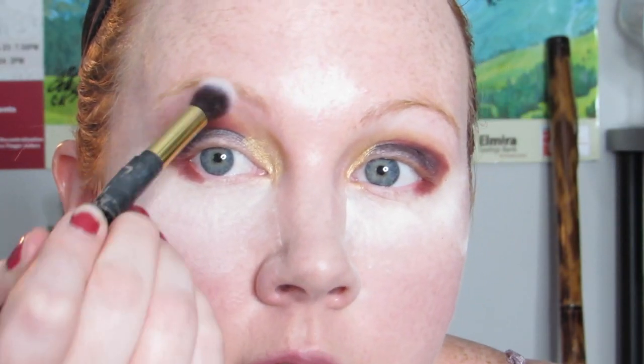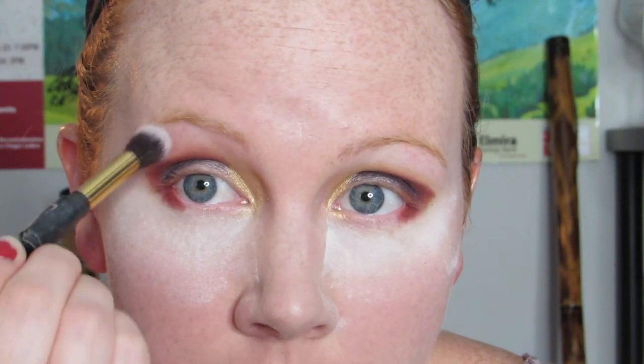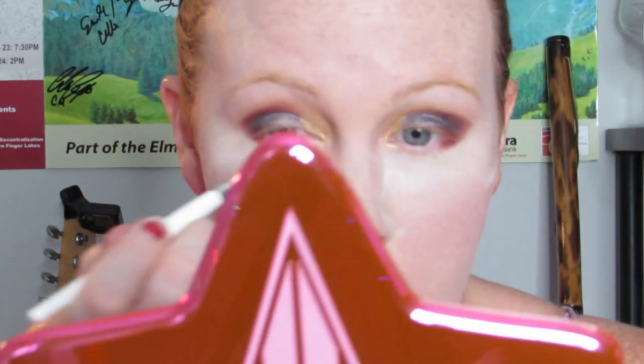And basically what I'm doing here, I like mixing a little bit of the product there, and it helps blend out the edges. You don't have to do this, but honestly, with me, I'm gonna pop that other shade directly into my inner corner. Meld them together. I don't even know if that's a word.